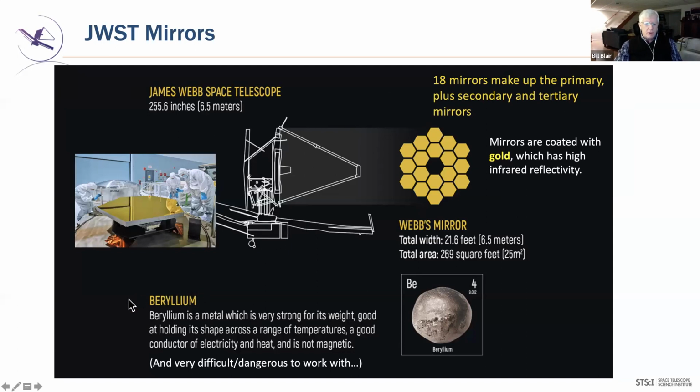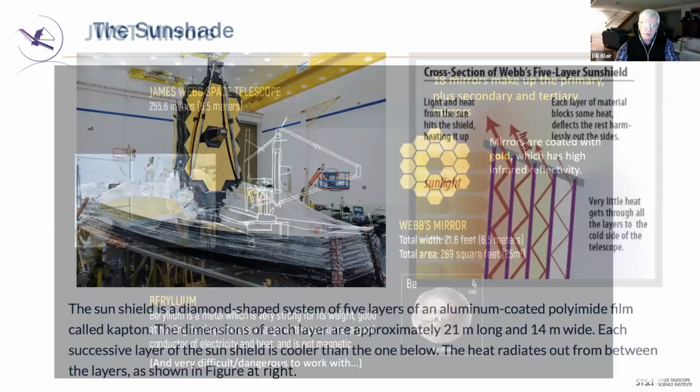The mirrors are made out of an element called beryllium. Beryllium is really strong for its weight, and it doesn't change a lot when you change the temperature. Its thermal coefficient of expansion is very low. And since they had to manufacture the mirror in a lab at room temperature, but it was going to work at 40 degrees above absolute zero, you had to have something that would hold its shape well as it went down to cold temperatures. And so beryllium is what they're actually made out of. Now, beryllium, as it turns out, is very dangerous and difficult to work with in the lab, and they had to do all kinds of technology development to figure out how to use that material to make the mirrors.